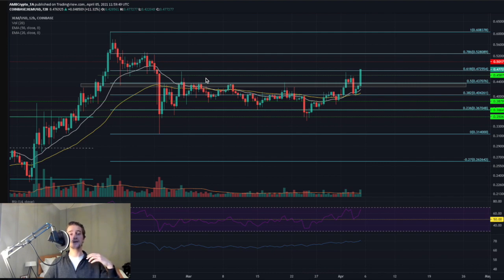Now the 20-period EMA shown in white was moving above the 50 EMA in yellow to show bullishness, and the 50 EMA can serve as support as well.